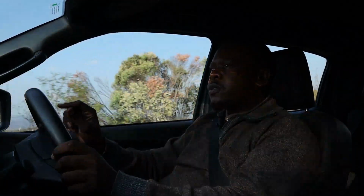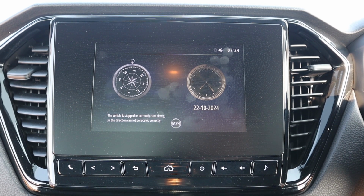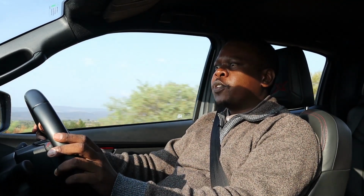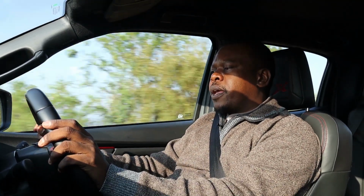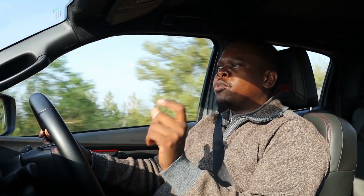And then the information screen that's right in front of the driver's eyes shows you basically all the information that you need. Your speed, which is the most important. It shows you how far you've traveled. It shows you how much fuel per 100 kilometers you're averaging, for instance. And also these days, it also shows you the amount of range that you have left on the tank.